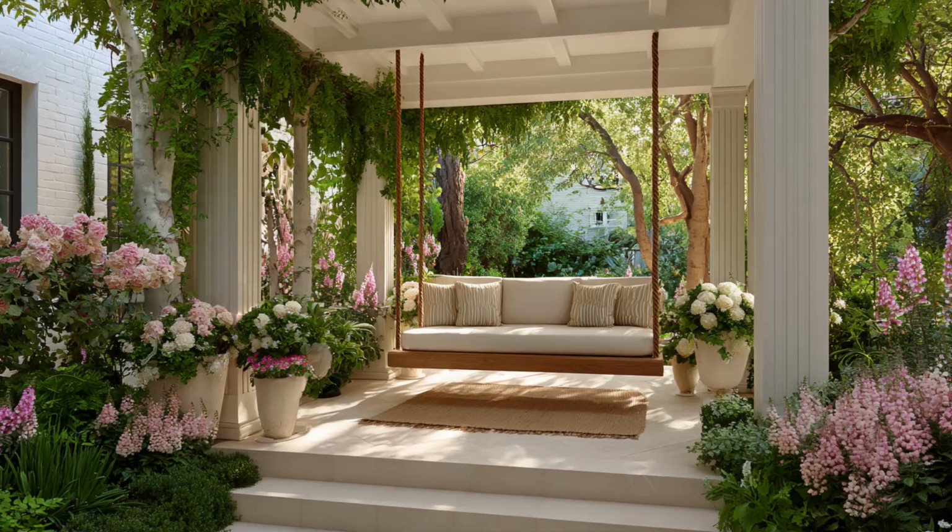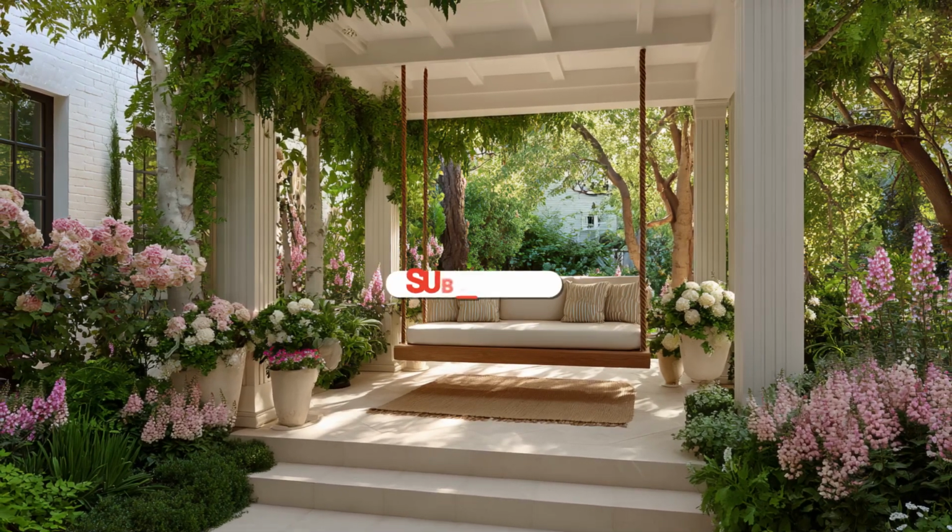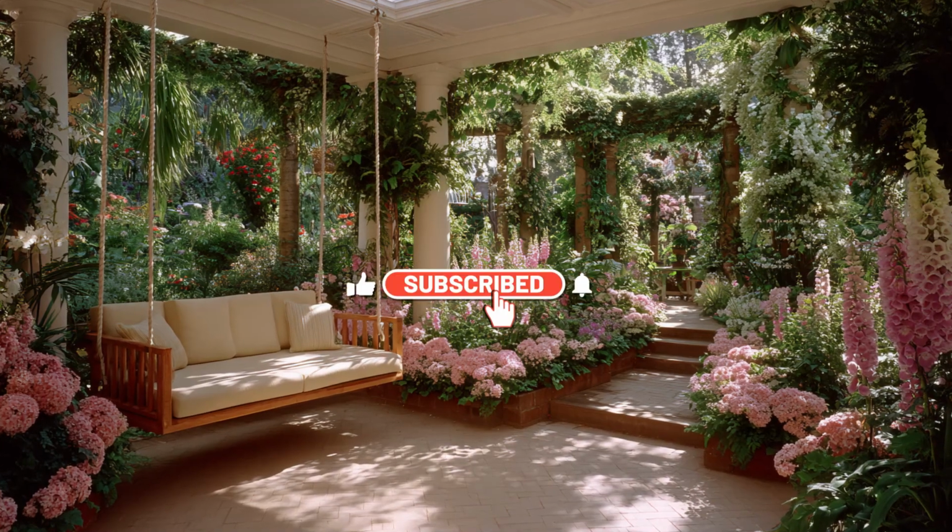Thank you for joining us on this enchanting garden journey. We hope these ideas inspire your own lush, peaceful retreat at home.